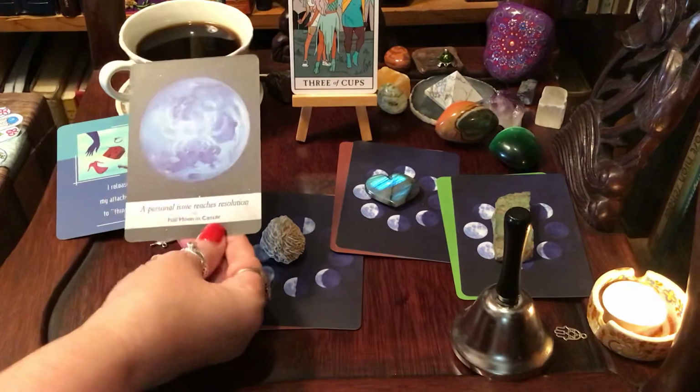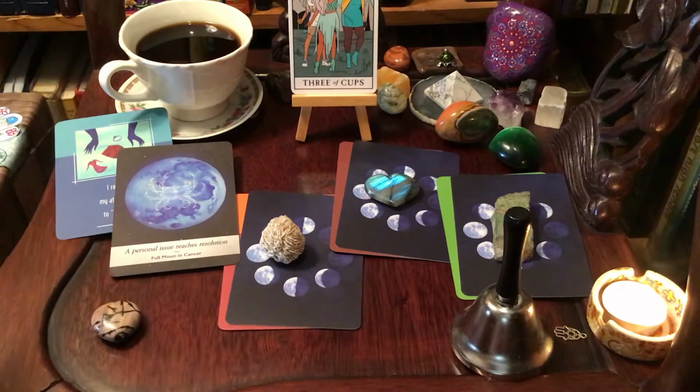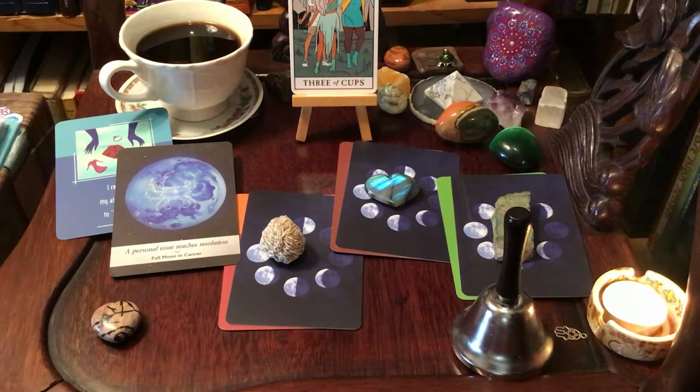And then your moon card, a personal issue reaches resolution, and we will now read about the Three of Cups and put this together. And I do have my glasses with me. Yay! I remembered.